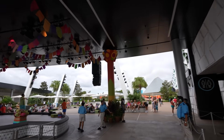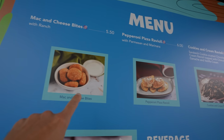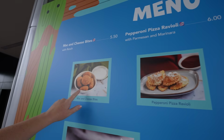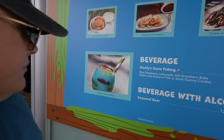They're doing trivia for Encanto over here. Here's the menu right here: mac and cheese bites, pepperoni pizza ravioli, and then cookies and cream ravioli. We're gonna get all three of those. Well, it's interesting that they're serving this with ranch. Yeah. Oh. And then that's the Gone Fishing we got last time.